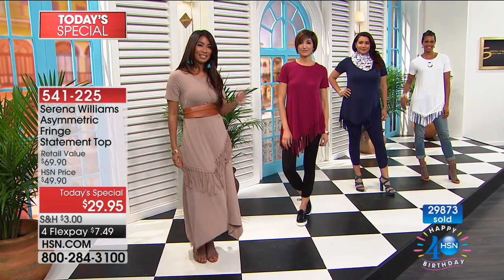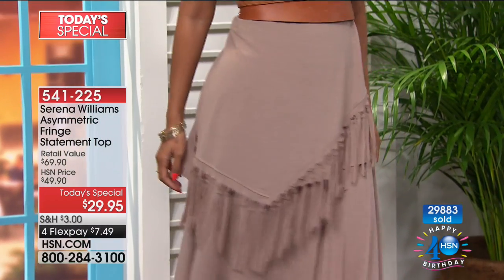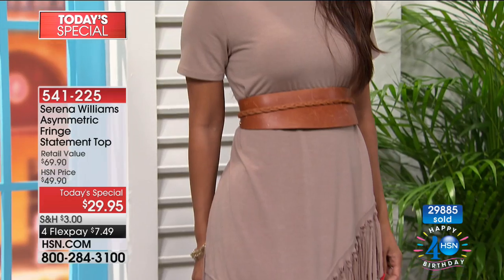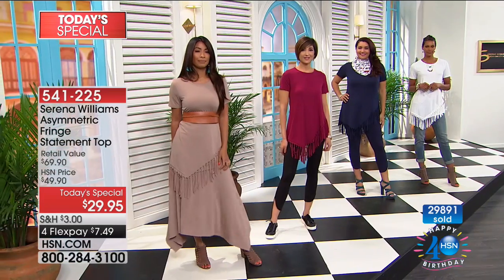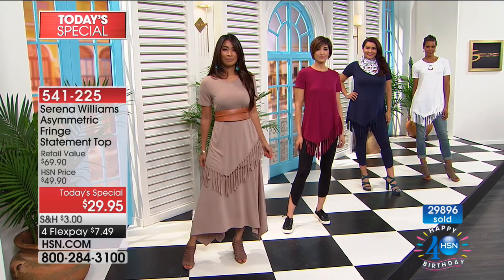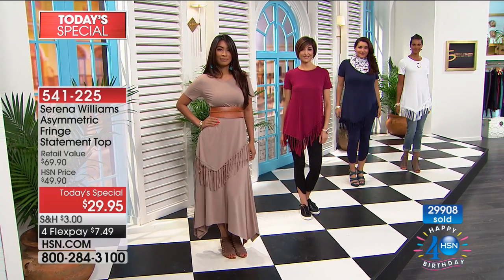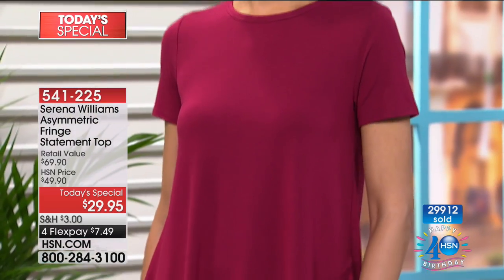I love how Valerie has it right now with the tone-on-tone, with the shark bite hem skirt in that sand color with it belted. And sometimes we have these tops, Amy, where you belt it and you don't have enough fabric to belt it because the shirt is then just cut off. So this is that perfect amount of fabric. It gives you a great length so that you can belt it or wear it alone.